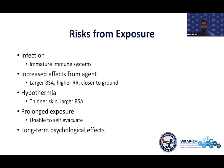Many airborne toxins are also denser than air and settle closer to the ground, increasing exposure. Additionally, children have higher respiratory rates, therefore taking in more of the toxin. Also, depending on the child's age, they may lack the necessary communication skills, motor skills, or basic defense mechanisms to escape danger, therefore prolonging exposure. Another risk to take into account is the long-term psychological effects.